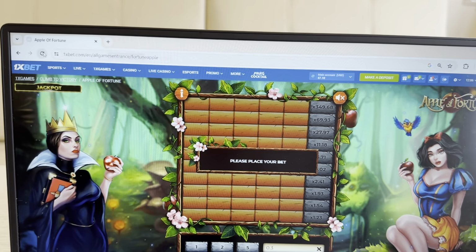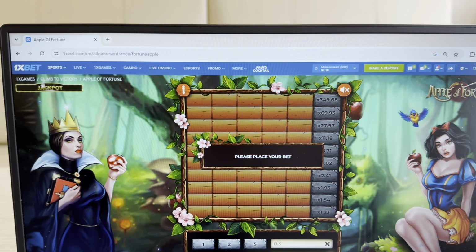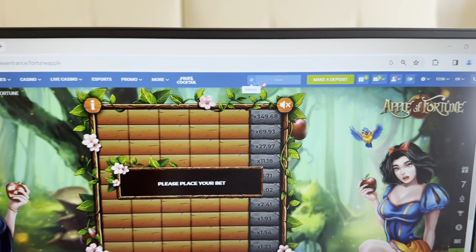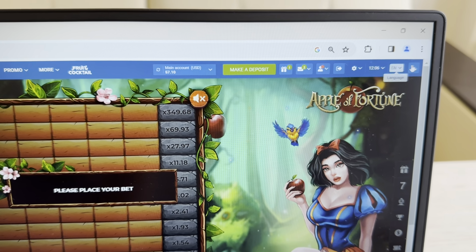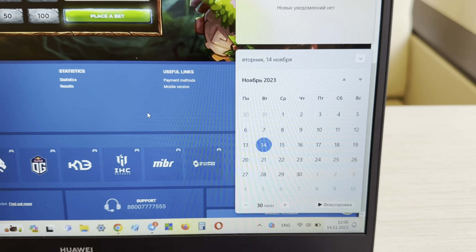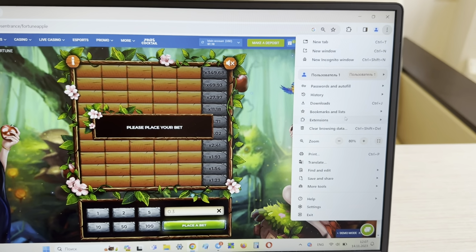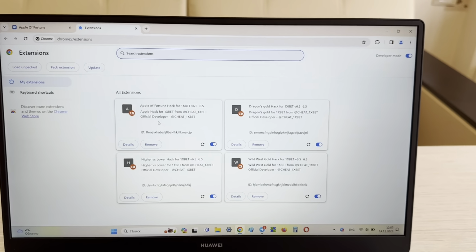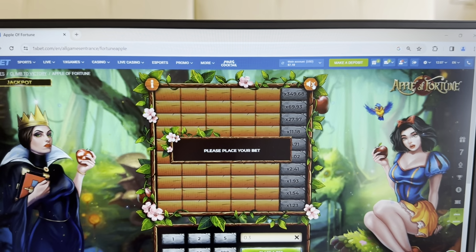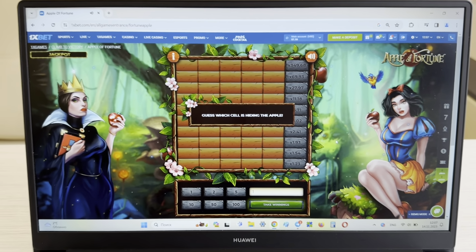Look, actual link, refresh page. Look at this. I show you, this is my account on 1xBet, my actual balance. Fresh date and fresh time. Okay, and now guys, I show you that my hack works. I install the extension. Look guys, Apple of Fortune hack for 1xBet install. Okay, and now I place a bet and I show you how my hack works.